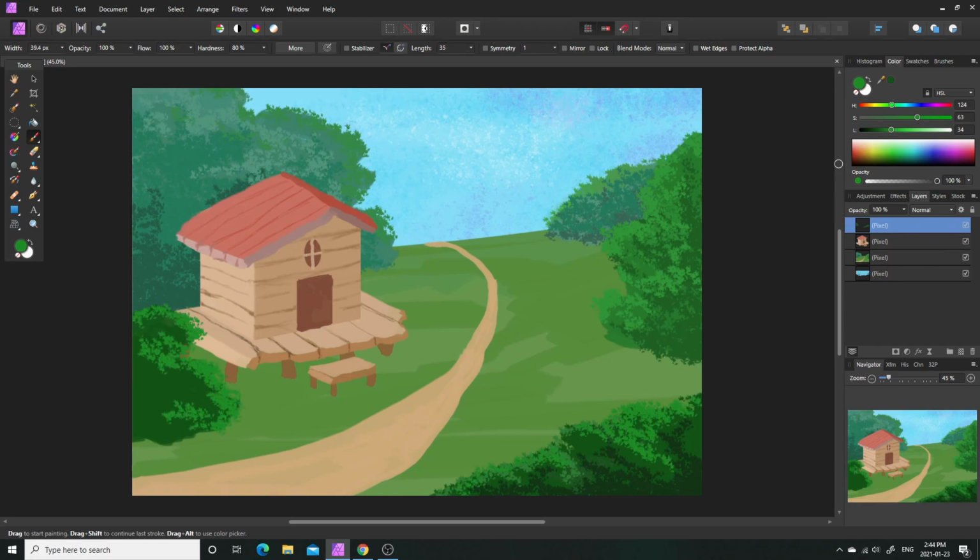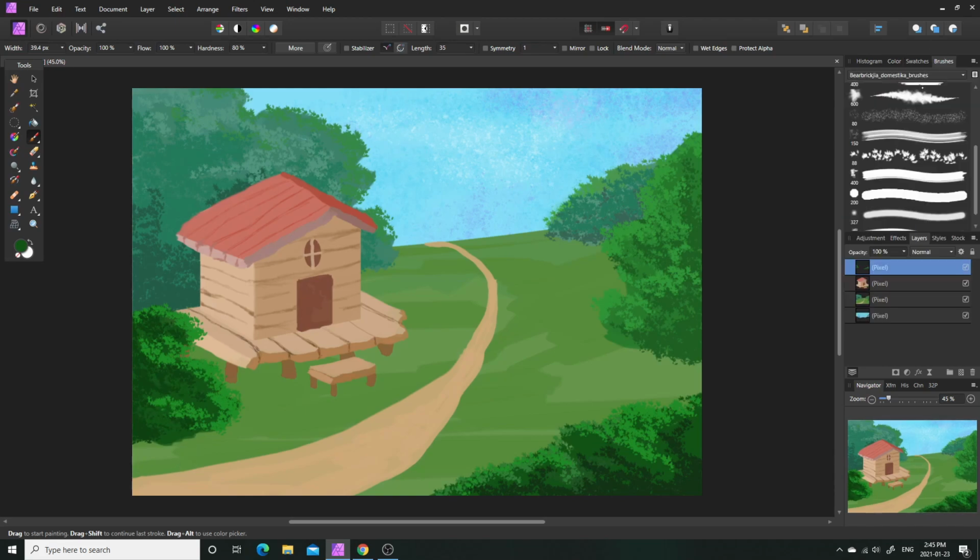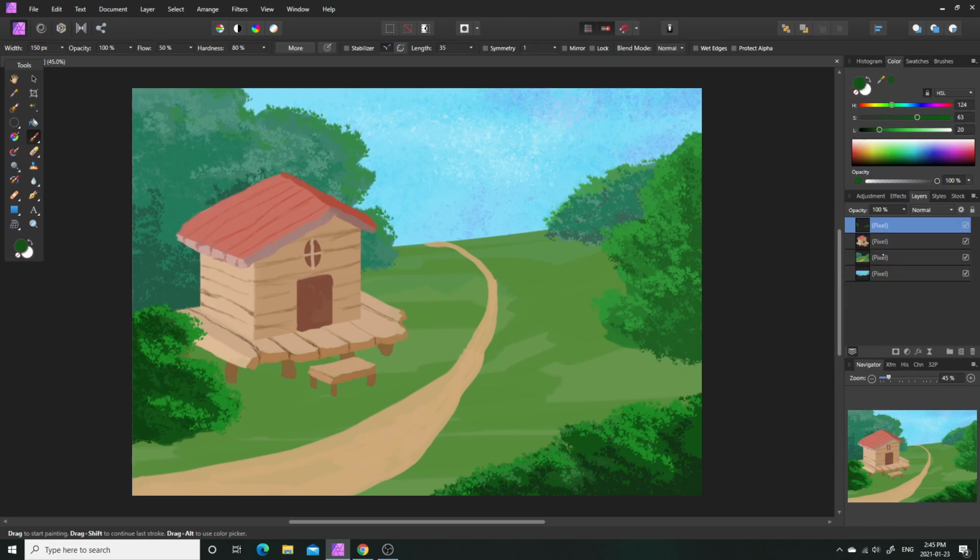Right now, I'm just picking different shades of green to paint the trees. Keep adding textures and colors to them. Don't forget about the grass and the road as well. Also, you don't have to stick to one texture brush. Try multiple brushes, experiment with them. The result may surprise you.